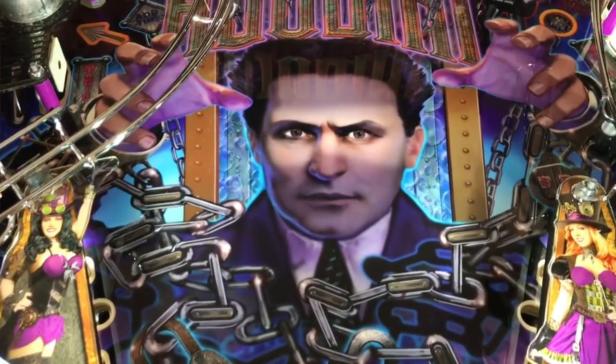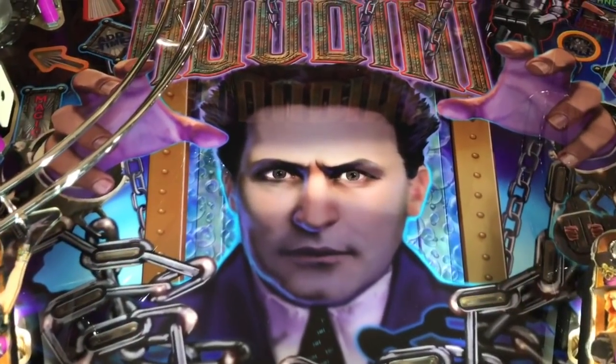Last thing I'll say is those hands. Just that sinister look on Houdini's face. And then the curtains are pretty cool. The magnets are fantastic for me.